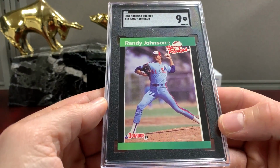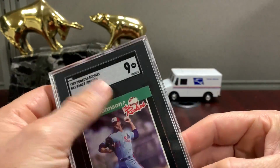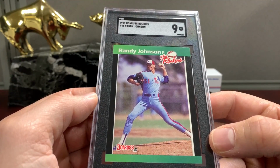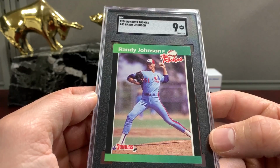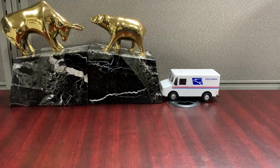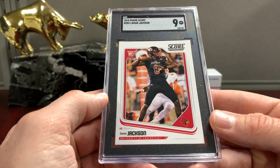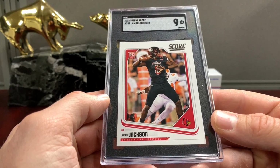Randy Johnson, the rookies from a box set. This is a neat one. Those classic Expos uniforms. Kind of ugly, actually. Here's a Lamar Score. Love the Score.